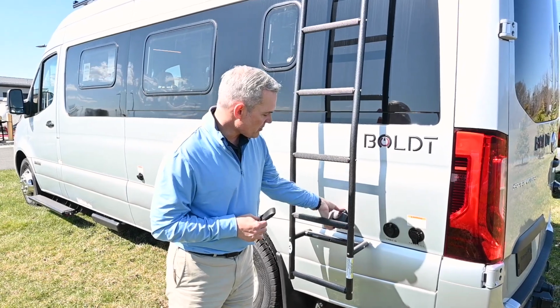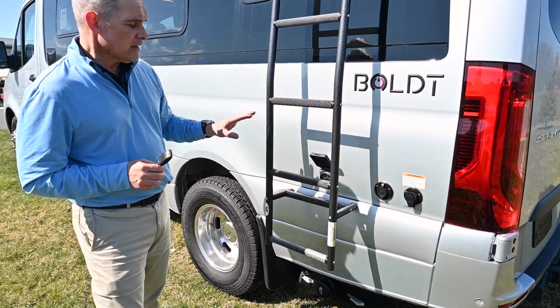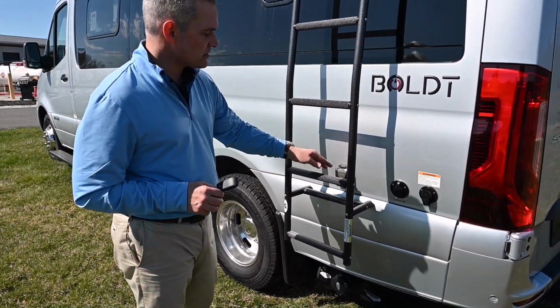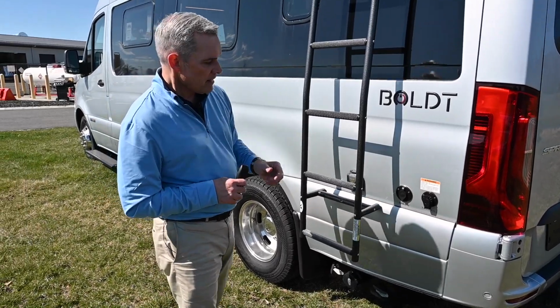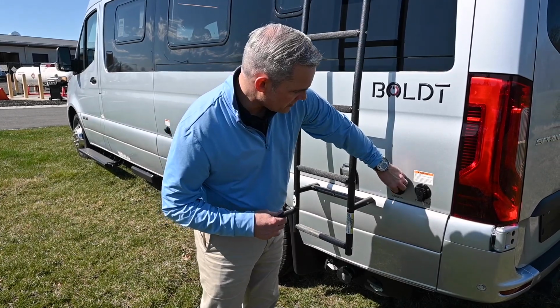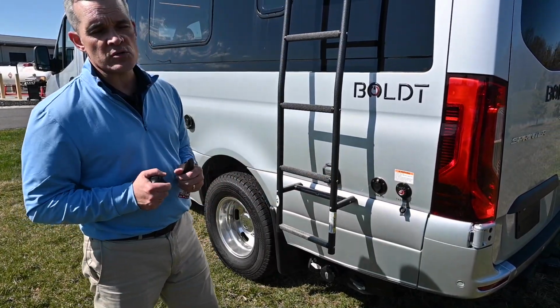Right underneath it, we have the 30 amp cord. So this is your main power, even though you don't need it because you have the 4-module Volta system. But if you were going to hook up and charge at a campground, it's just easy access with that little door. And here you have your cable in if you were going to go to a campground and watch cable television, as well as your tank fill for if you're going to just fill up your fresh water tank.